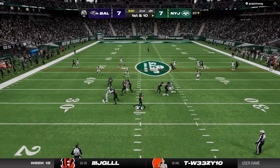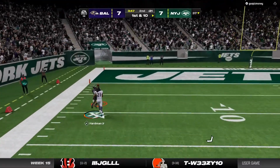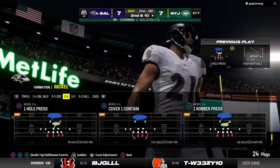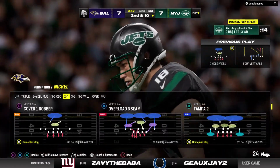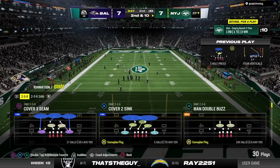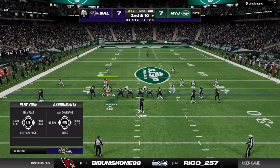On 1st down, Atkinson taking a deep shot here for Hardman. And this is dropped. Oh, it's incomplete. He had a big gainer in his sights, but he could not reel it in. And that is not what you expect from a receiver of his caliber. Sometimes you get a little ahead of yourself. You don't look it in, and all of a sudden it's on the ground. A surprise to all.